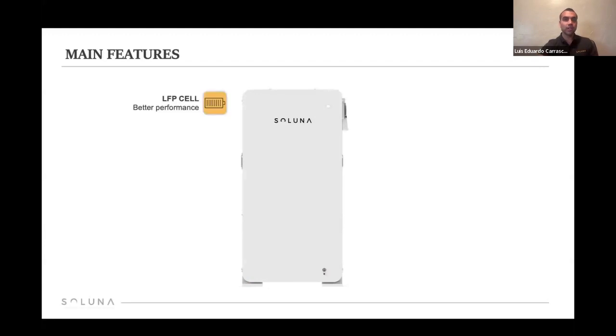The main features, starting with one of the cell types that we have for our batteries, is LFP. And the reason why we are using LFP as the type of cell is because they have longer life cycles, high safety. Their temperature stability is better than other lithium-ion batteries. They have a lower cost, which makes them more cost-effective and also environmentally friendly.